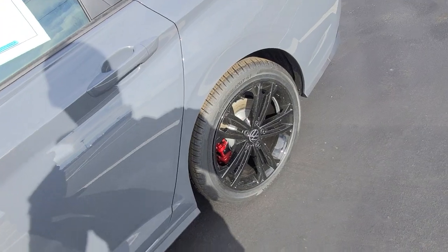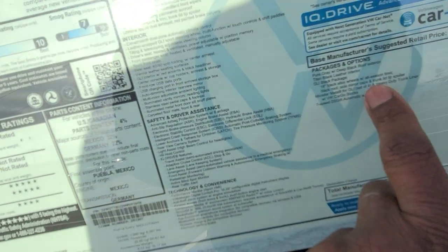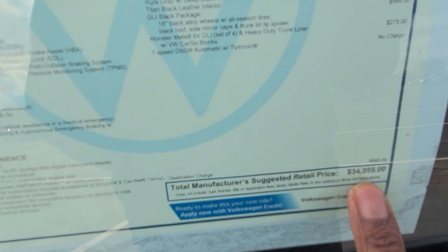There's a look at those wheels. They're black wheels. They call them dark gray. But we'll take a look at this. This one comes in with IQ Drive. This one comes in at $34,055.